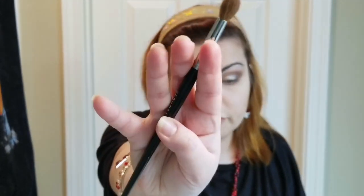She's pretty. She's pretty. I'm going to go in with this number 12 Sephora brush, and it's a clean brush, and I will just use it to blend my work.